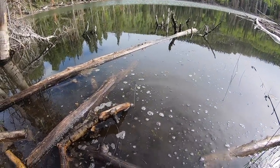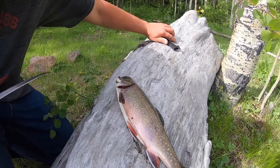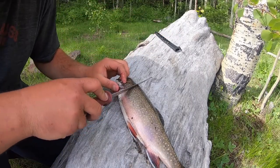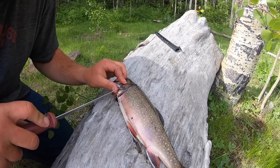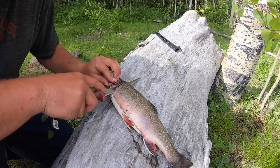There he goes. All right, we are gonna fillet our brook trout right here, and we're gonna get cooking. We've caught a few fish, now it's time to cook one. So we're just gonna do a fillet job on this guy.